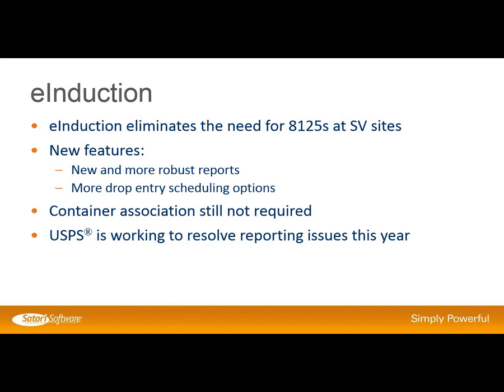Basically, all the information that's currently on the 8125 is included in your electronic documentation instead. So rather than having that problem of getting the mail accepted and getting everything from acceptance to actual mail drop, the post office will scan your barcodes at the induction site, and it'll know automatically, based on your electronic documentation, whether they should accept that mail. It's a very, very streamlined process for being able to drop ship your mail.